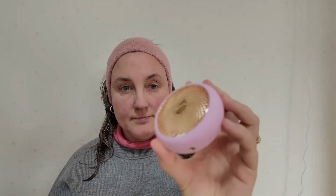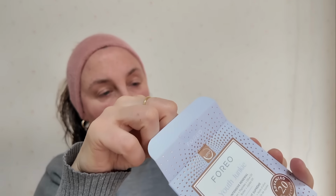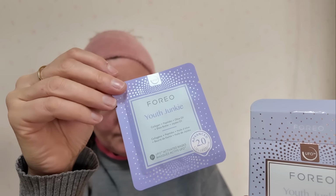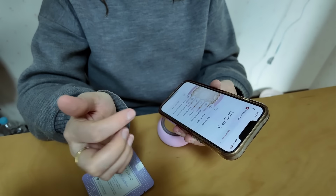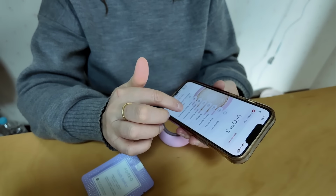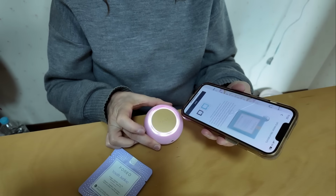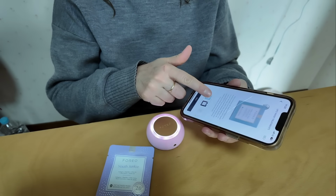The next stage of my skincare routine is the UFO3 by Ferrero Sweden. This is a deep hydration device, and what I really love about this device is the red light therapy. You can Google it, but believe me, red light therapy helps rosacea by penetrating deep into the skin, targeting the blood vessels that contribute to redness and flushing.